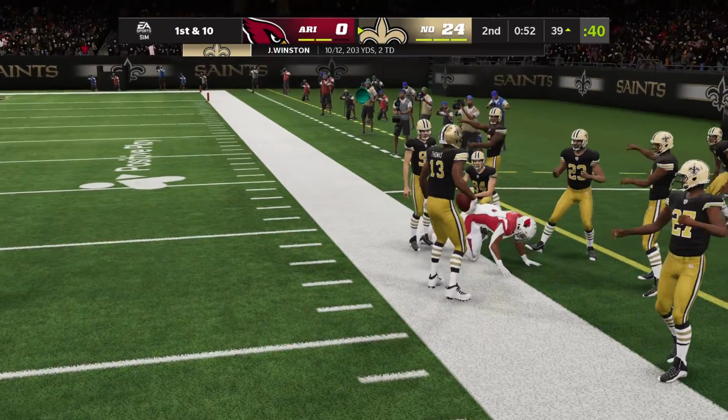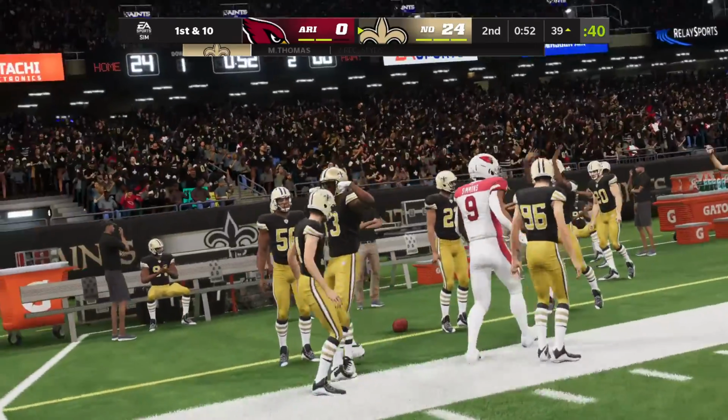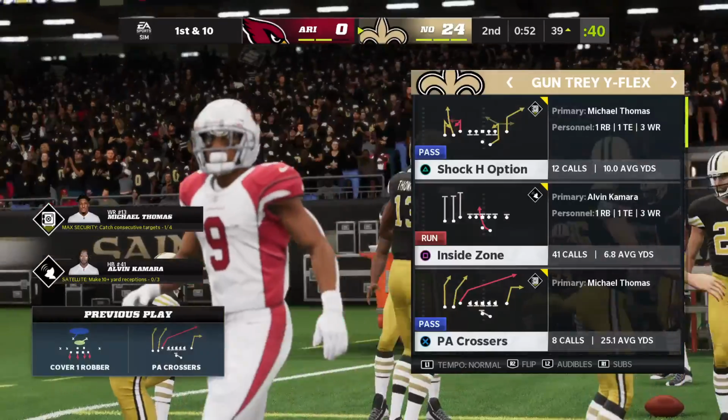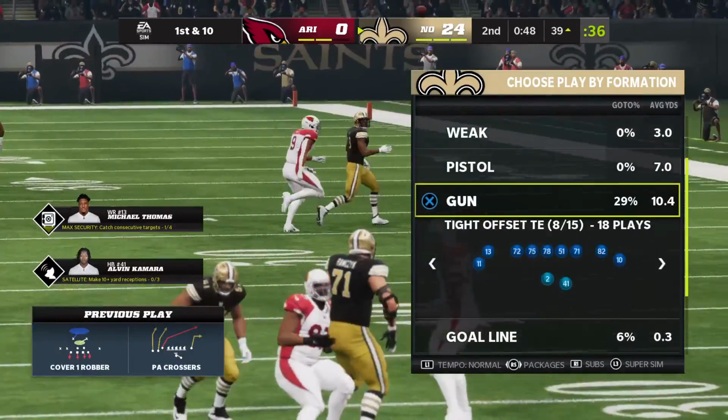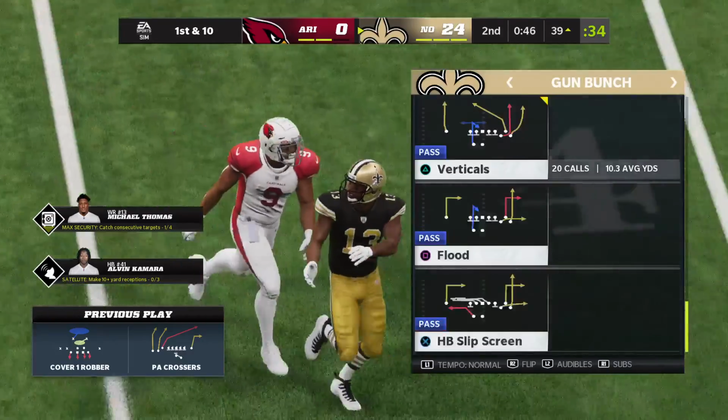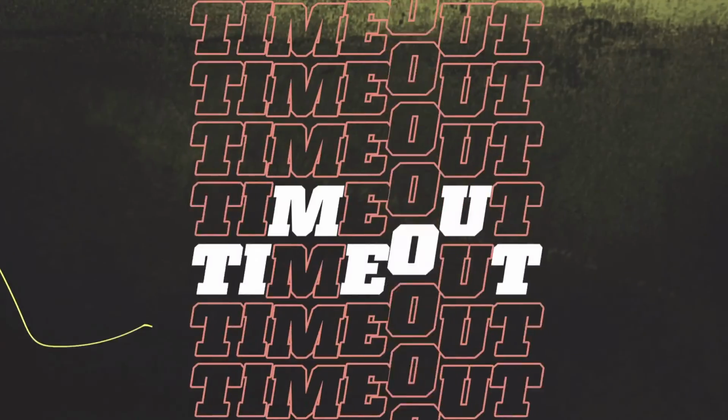And able to rip off a big chunk of yardage before being dropped inside the 40. A really good pickup of 28 yards. And that was a heck of a shot right there by Jameis Winston. Boy, he has a superior right arm, doesn't he?